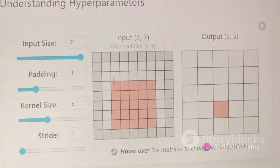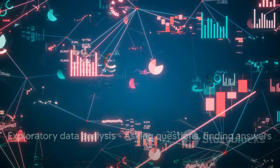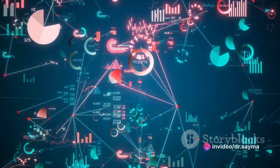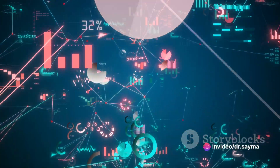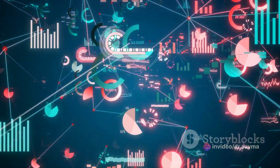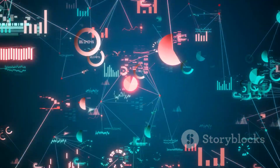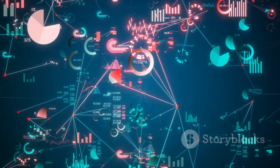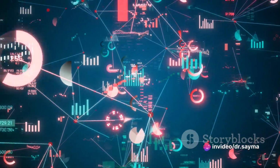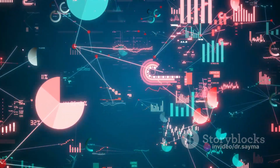Remember, the goal of exploratory data analysis isn't to test a specific hypothesis. Rather, it's to explore, to get a feel for your data. It's about asking questions, finding answers, and then asking new questions based on those answers. Exploratory data analysis is like a compass, guiding you through the vast ocean of data. It's not an end in itself, but a means to an end. And that end is understanding your data, finding meaningful patterns, and drawing actionable insights.